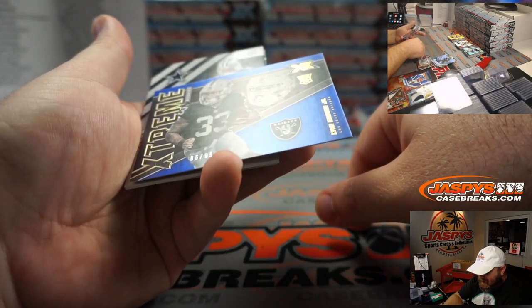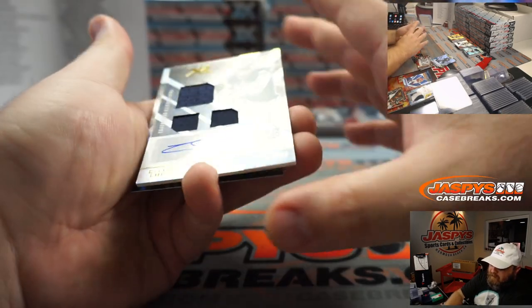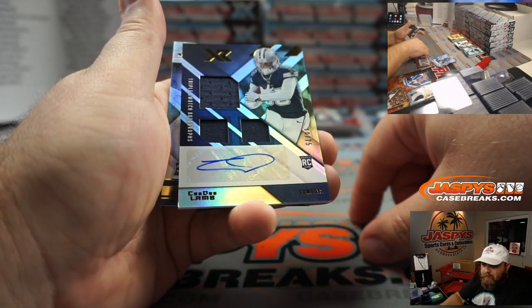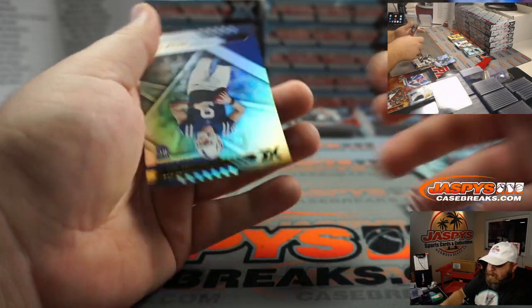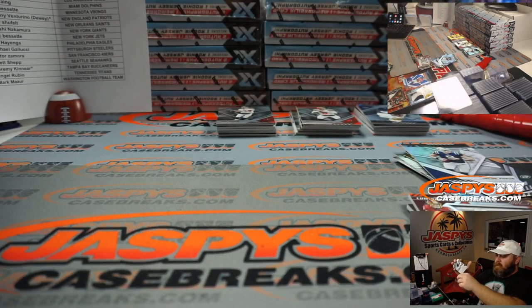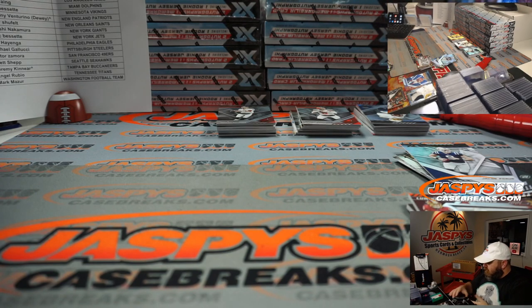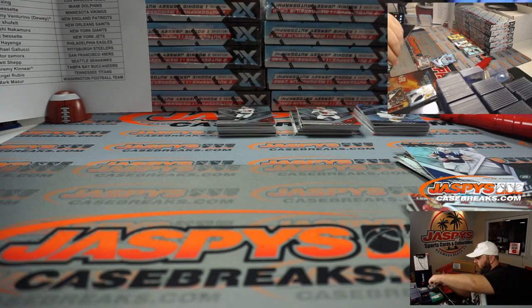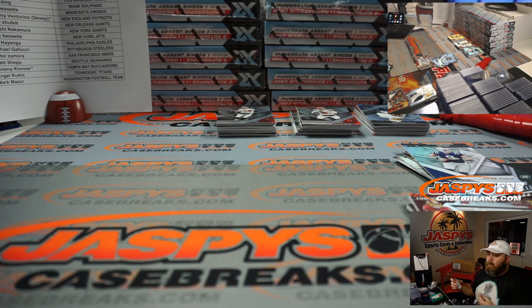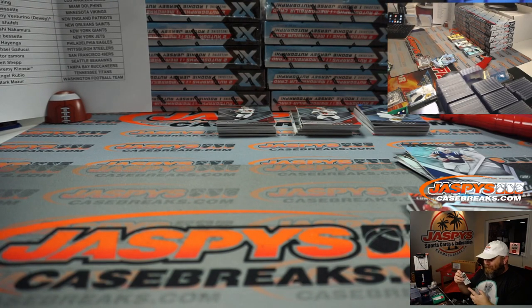Extreme to 99, Lynn Bowden Jr. for the Raiders and William Smith. And nice, triple relic and auto CeeDee Lamb for the Cowboys going to Patrick. There you go, Pat. Okay, so I gotta figure out what goes in what in these. Did anybody, there you go, see? Pat's happy.